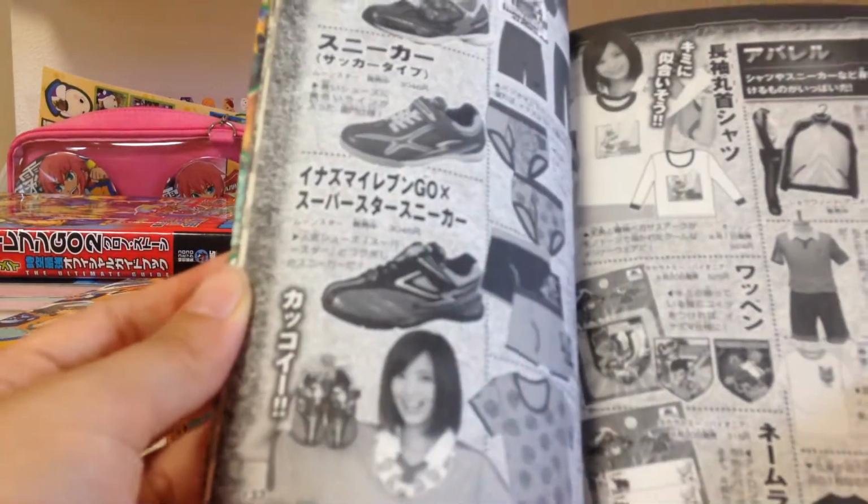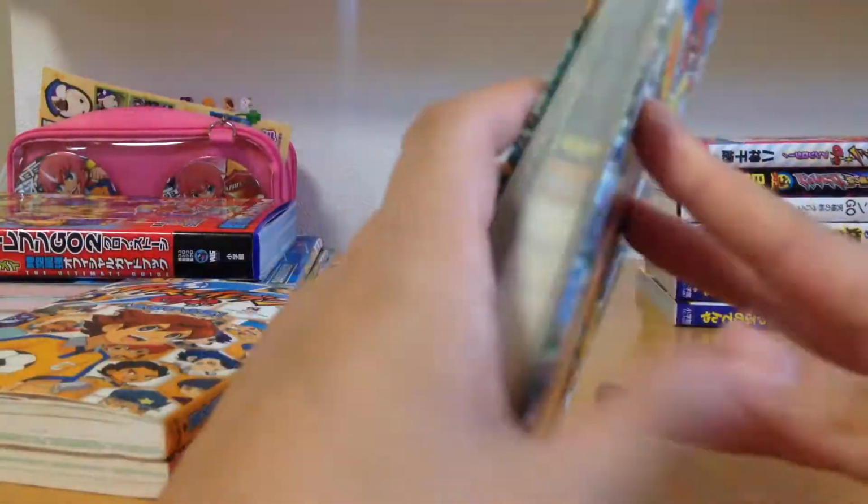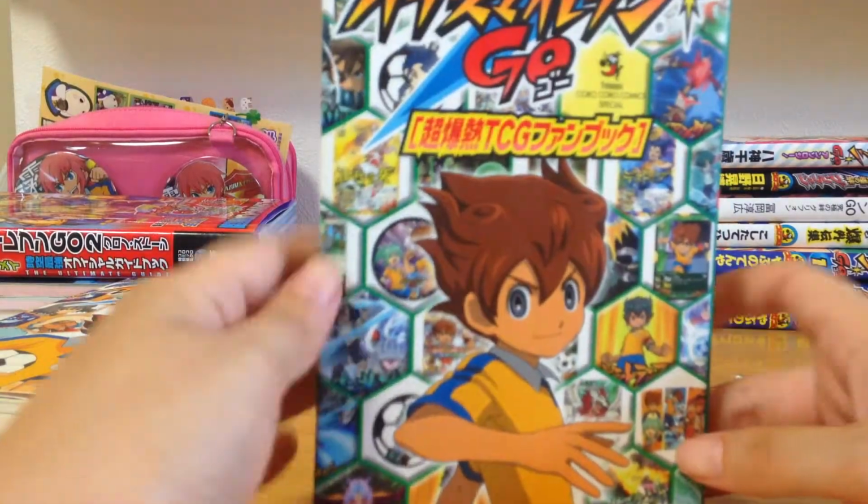And then it has black and white, which is a little boring. I don't like black and white, but yeah, that's why I would recommend this one. If you're a big Go fan like me, this is a great one to have, because you can see everything that's available pretty much.